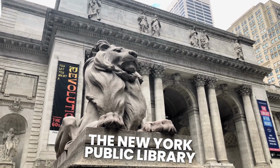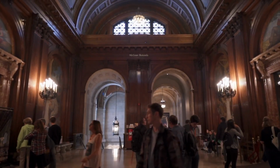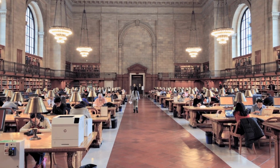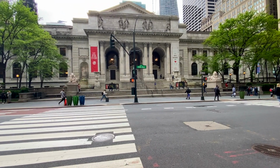Stop by the New York Public Library, featured in many movies and TV shows, but also offering stunning architecture and, of course, a vast collection of books. They also run exhibits throughout the year which can be free to visit, so make sure to check them out whilst you are here.